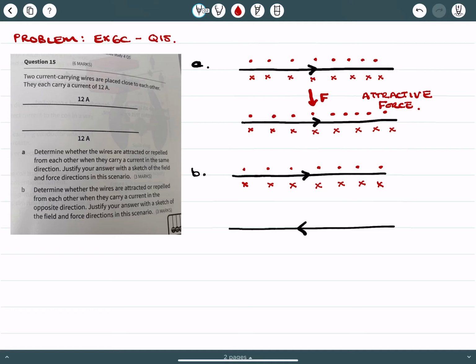But then when I replicate it for the second wire, my thumb is going to be moving towards my left and my fingers curling all around. So it's going to be going into the page at the top of that wire and out of the page at the bottom of the wire.